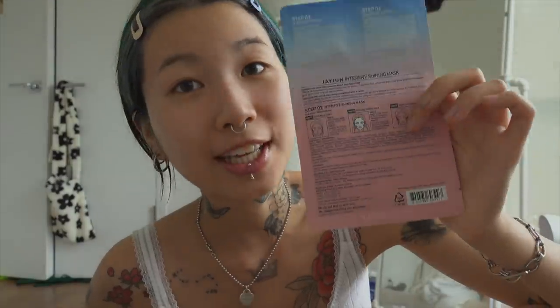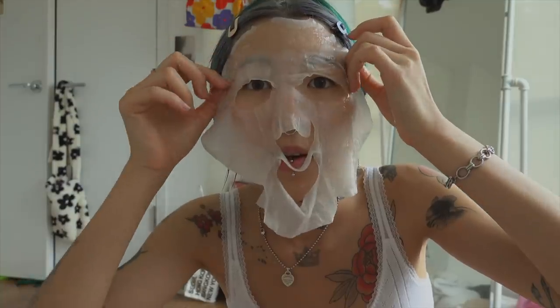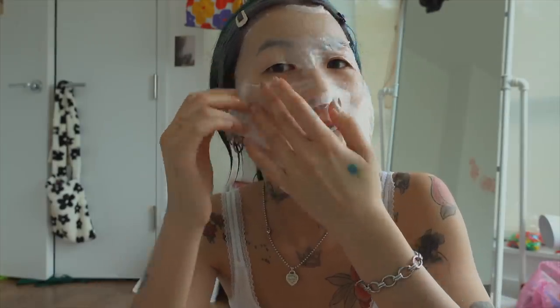You know what time it is? It is face mask time, because I haven't been nice to my skin for like the past 2 weeks. I haven't applied moisturizer in like 2 weeks. So I'm gonna treat her better today. Oh, it feels so good.